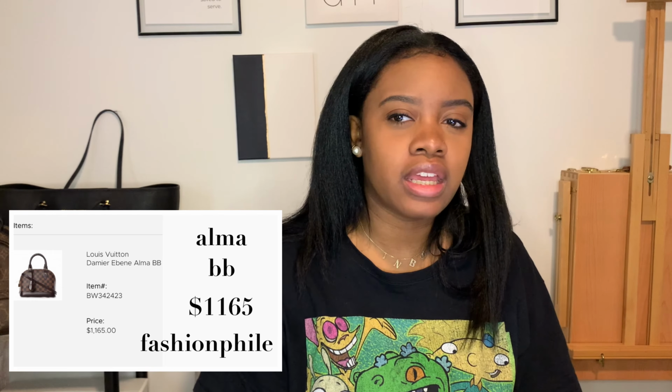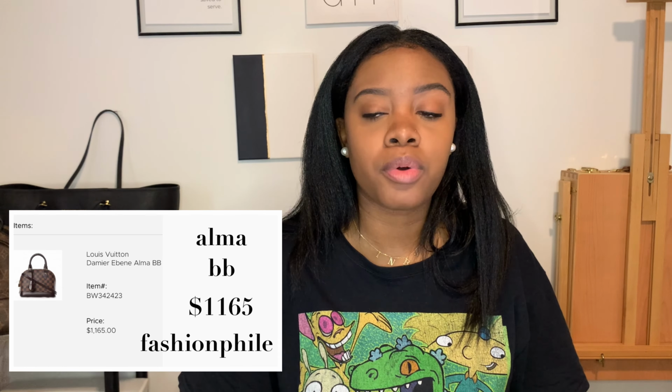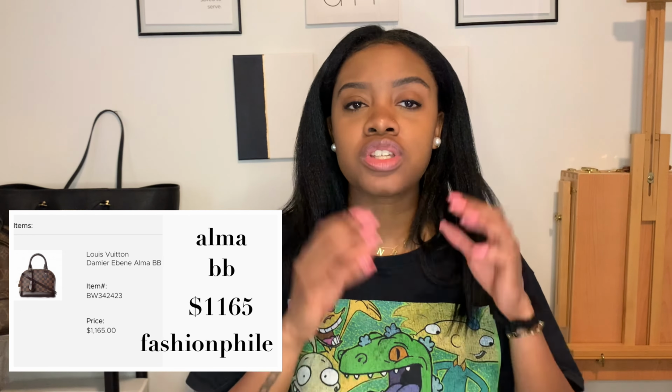The next bag on my list was the Alma BB. I spoke about this bag, I think two videos ago, on my luxury wish list. With the Alma BB, I found that it tends to look really small. Because it's shaped like a triangle with the base wider than the top, the things you can fit in that bag are very limited. You can only fill it about halfway up before it starts peaking.